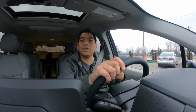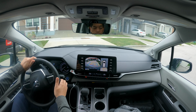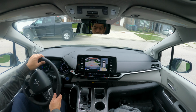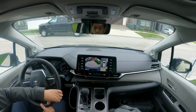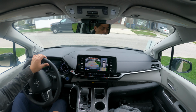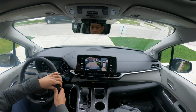Now, speaking of backing up, the backup camera and the 360 camera are okay, they work well. However, the resolution really needs to be improved, I find. I am noticing it more and more when I'm driving this vehicle. I'm looking at the screen, I'm like, yeah, it's just really not that clear.